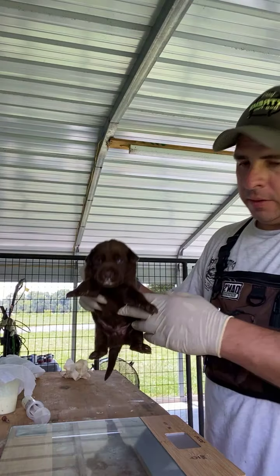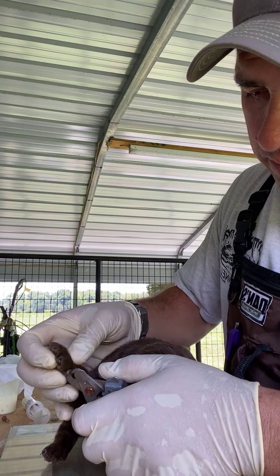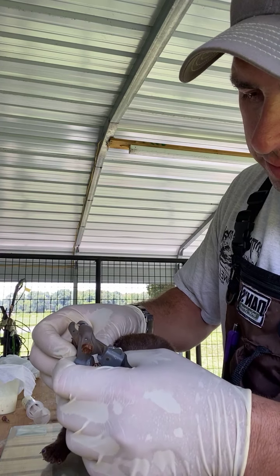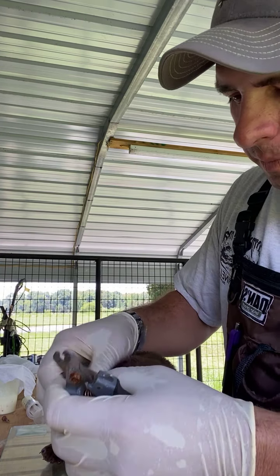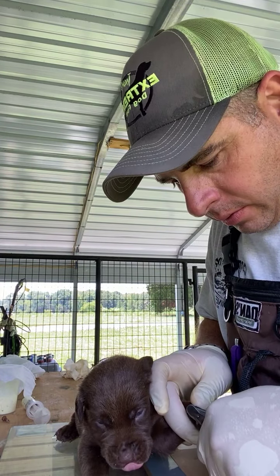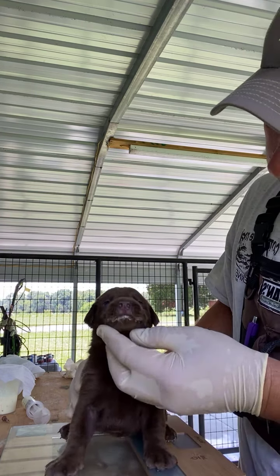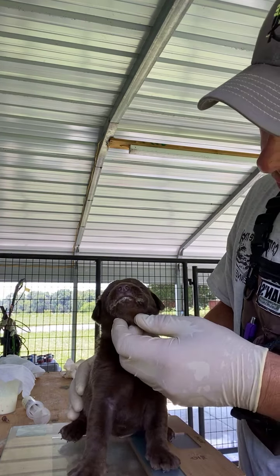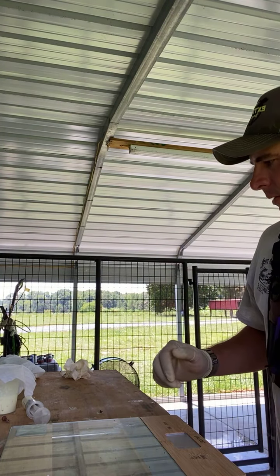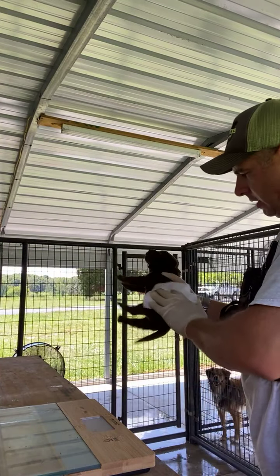Alright. Like that. Now we'll cut his little toenails. One turn back in, ain't it? That dew claw. Let's see this one. Well, they're just barking and howling everywhere. There you go, buddy. That little guy, pretty hefty fella. Let's move on to the next one. Another little boy right here.